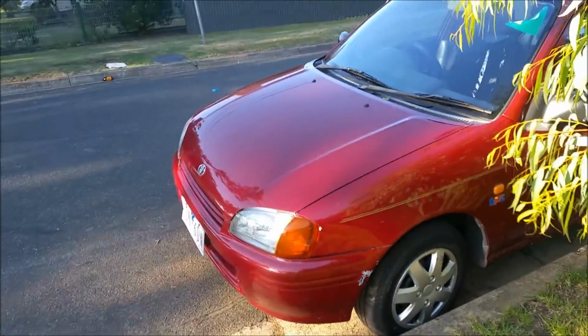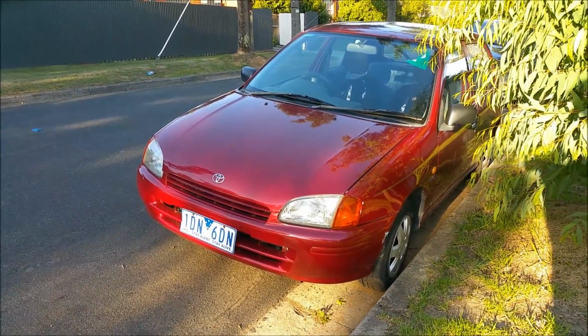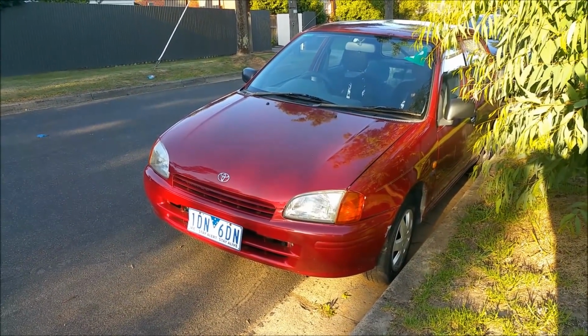But it's a shame. That's a better car than the pale blue one it drives. It's super quiet. It's really, really good.